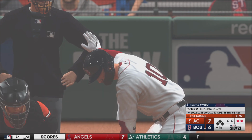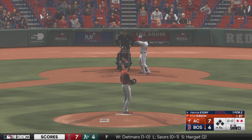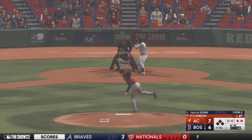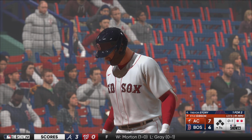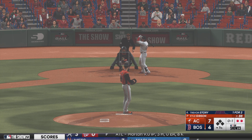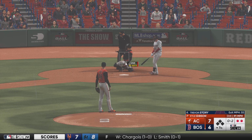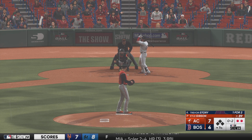Trevor Story comes up to the plate. Strike one. Pretty impressive. We haven't seen that pitch from him much, but he's got a really good feel when he throws it. 0-2 now.